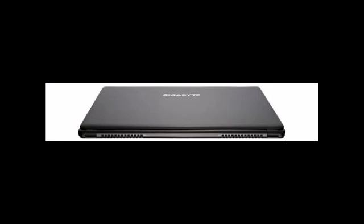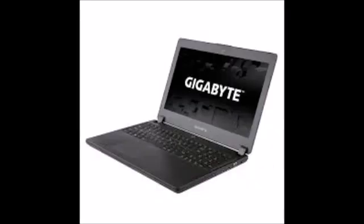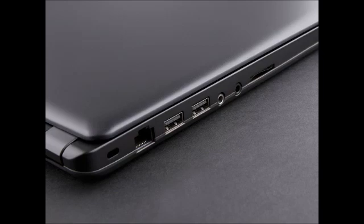Verdict. Hot and loud, these are the cons of the P35X V3. Gigabyte has not managed to cool the gaming hardware properly. Not really surprising since the chassis has a height of only 21 mm, 0.8 inches. That takes us to its biggest asset. There is hardly any other premium range laptop that is so light, compact, and portable.